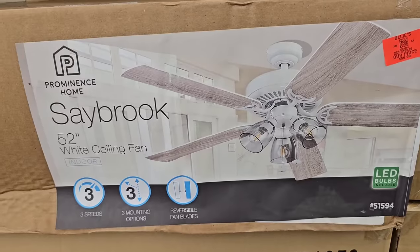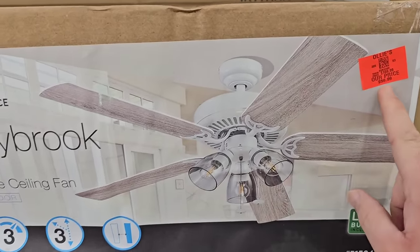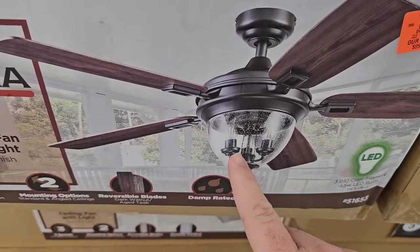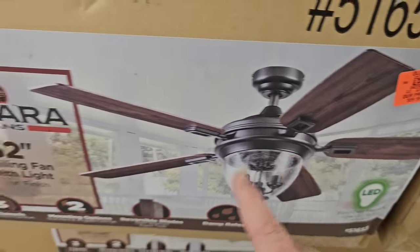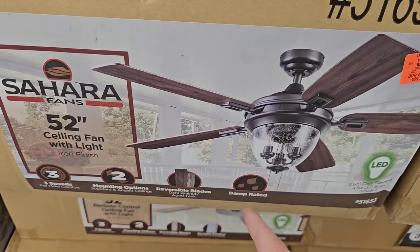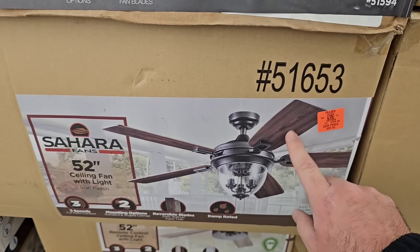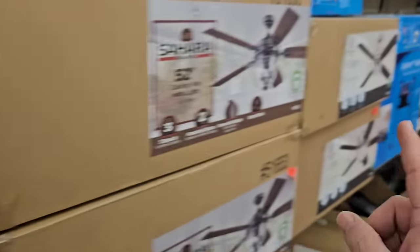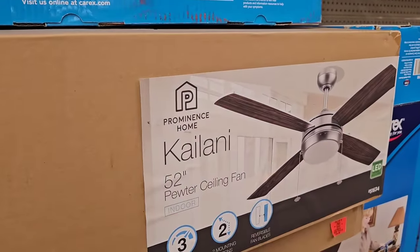They have some other ones here too. They got this little tri lights here. This one right here is $59.99. That looks really cool. Look at this one. This looks pretty epic. Got the lights on the inside of the glass here. Now this is $99.99, 52 inches, so it's the same thing. Three speeds, mounting options, reverse blades, damp rated. So I don't know. This one's 100. I mean, I really like this one. I like this one, but I don't know. I feel like this is all you need right here.